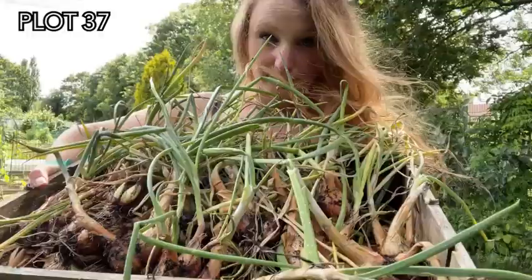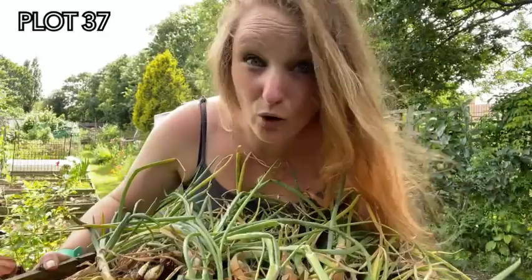I'm not unhappy with that actually. I thought they were gonna be a lot worse, so I'm just gonna let these dry out and then we'll see what we've got. I tell you what, the smell of them is incredible. It's like knock you over.